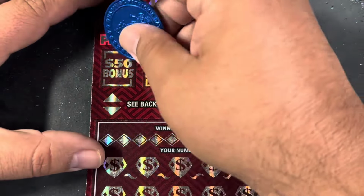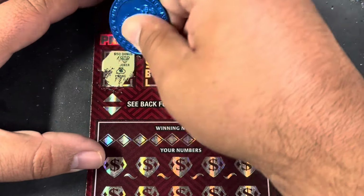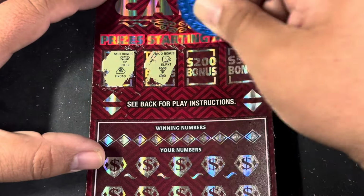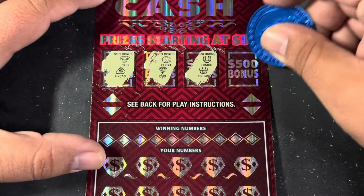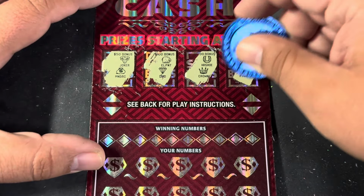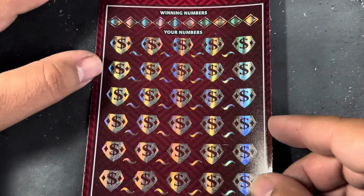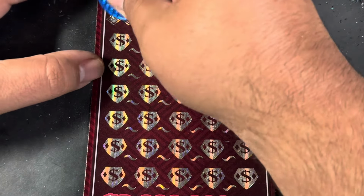All right. Ticket 7 in a row that we're playing out of this book. $50 win, two matching symbols, a joker and a money bag. For 500. No. All right, let's get it down here. It's comical, guys. All we can do is laugh at it, right?